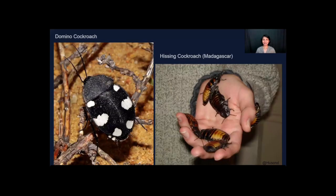The cousins of termites, cockroaches, are often only associated with a problem in the kitchen. But there are many, many different species of cockroaches. Many live out in the wild, away from human habitation, and some of them are really, really beautiful. Look at this domino cockroach here. Look how pretty it is, isn't it? They also live quite a hidden life.